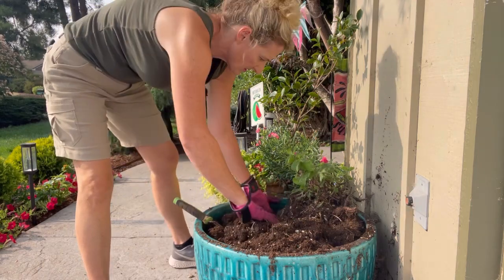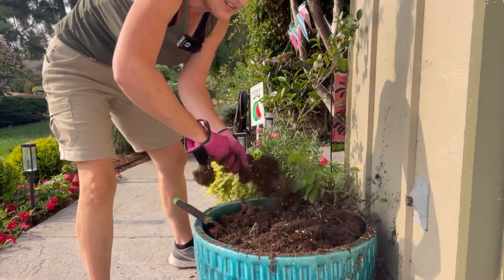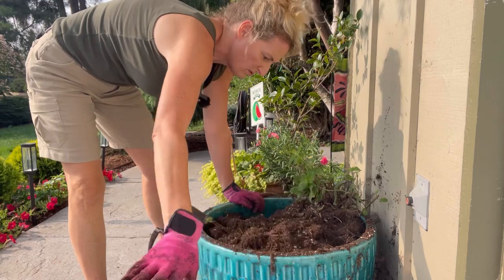I want to keep most of this dirt if I can, but I'm also needing to take the level of the dirt down quite a bit because it's way too close to the top.